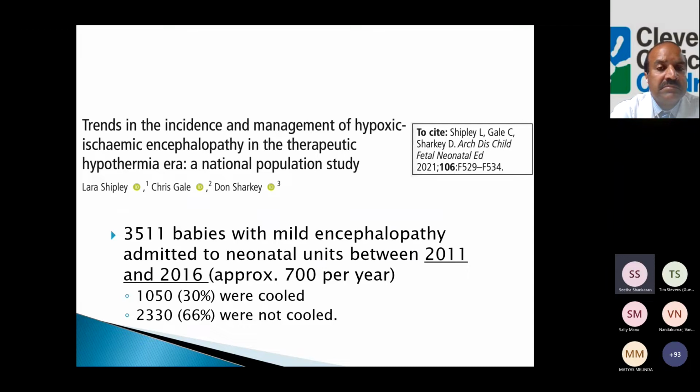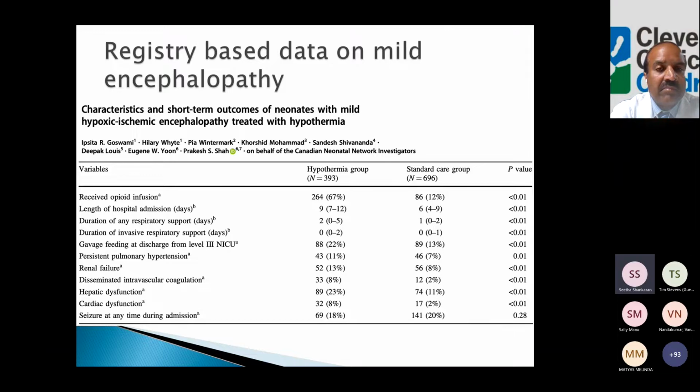Now, the more recent data, I'm talking about data after 2020, is even, to me, more concerning. For example, this is from the United Kingdom. It's a national population study, and you can see here that 1,050 babies with mild HIE were cooled, while 2,330 with mild HIE were not cooled.